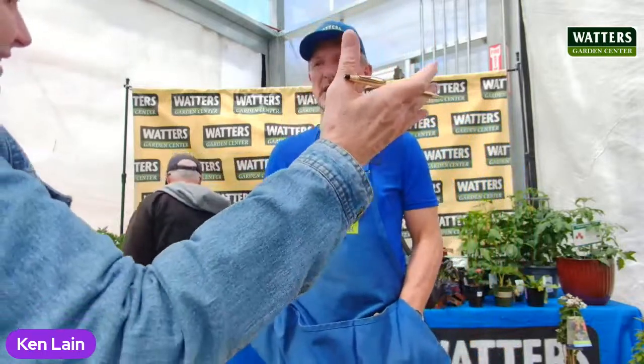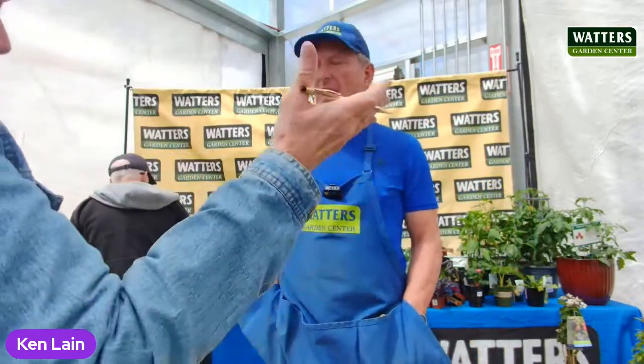Last year I did my first raised bed. I planted carrots by seed. My carrots only got about this long. How deep is the soil? Or is the soil heavier? It's not because the soil is not quite deep enough. So that's pretty common.